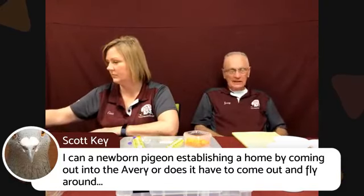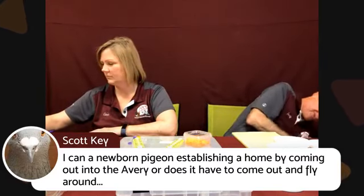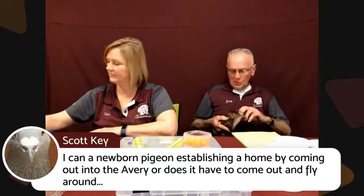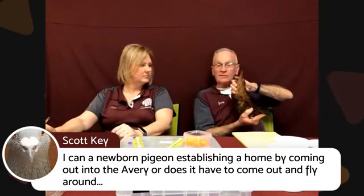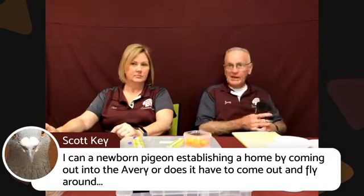Turn the bird upside down. In fact, I'll show you. This is an adult bird, but what I do is I look under the wing. If I can't see any skin, it'll be right in here. But if it's all feathered in, it's old enough to be weaned.